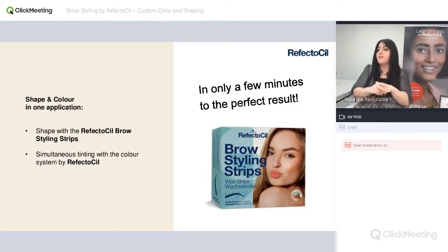So here we have these beautiful brow styling strips that you can shape and color in one application. It makes it pretty quick for you, fast, and this is good if you're like myself. I travel a lot, I'm mobile, so I can carry these strips in my lash and brow bar and be able to shape my clients' brows and tint at the same time.